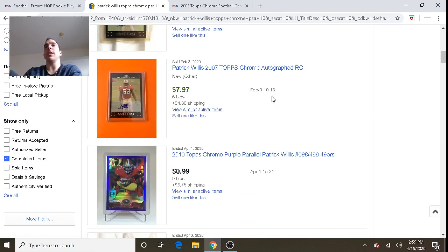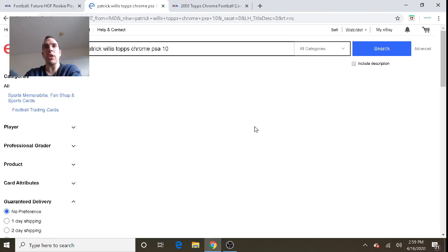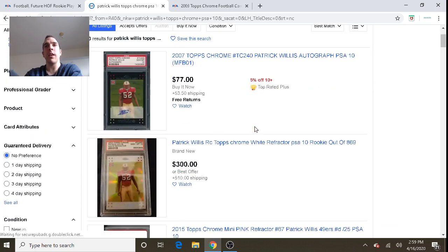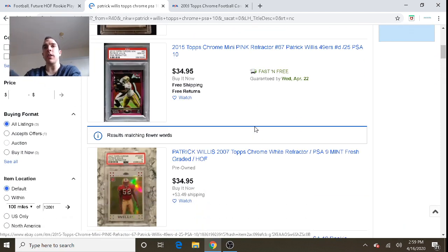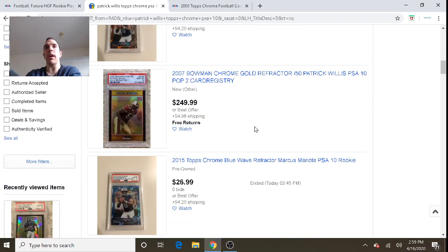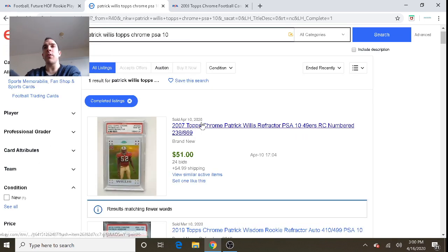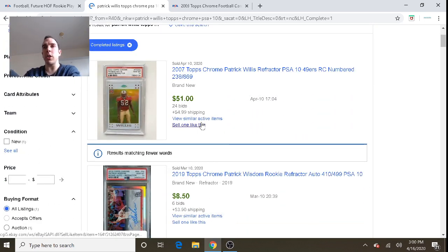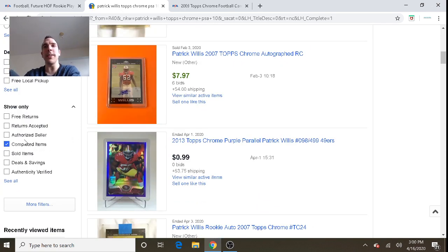But the thing that stood out to me is you can get an auto Chrome of him for like $10. I mean, that's pretty cheap. That has to be like a 25 or $30 card. It's a Topps Chrome auto of a really popular defensive player. I mean, it's worth $10. If I'm telling you to buy it for $10 and you can't make anything on it, I'll take it off you for $10. It's worth $10.